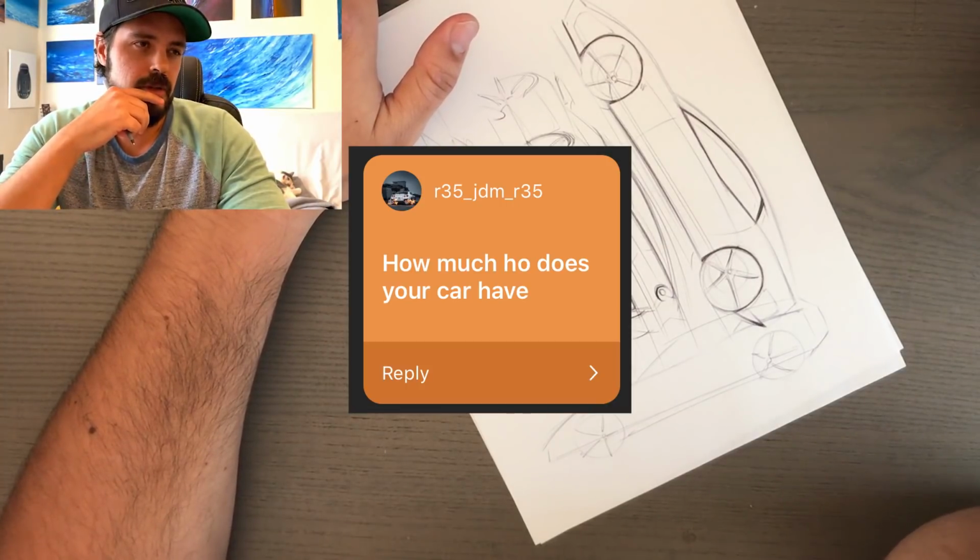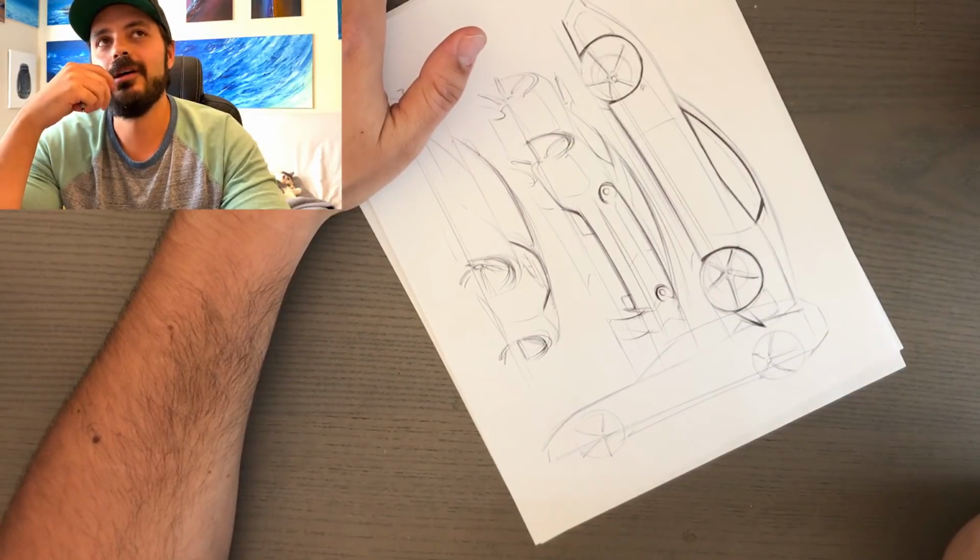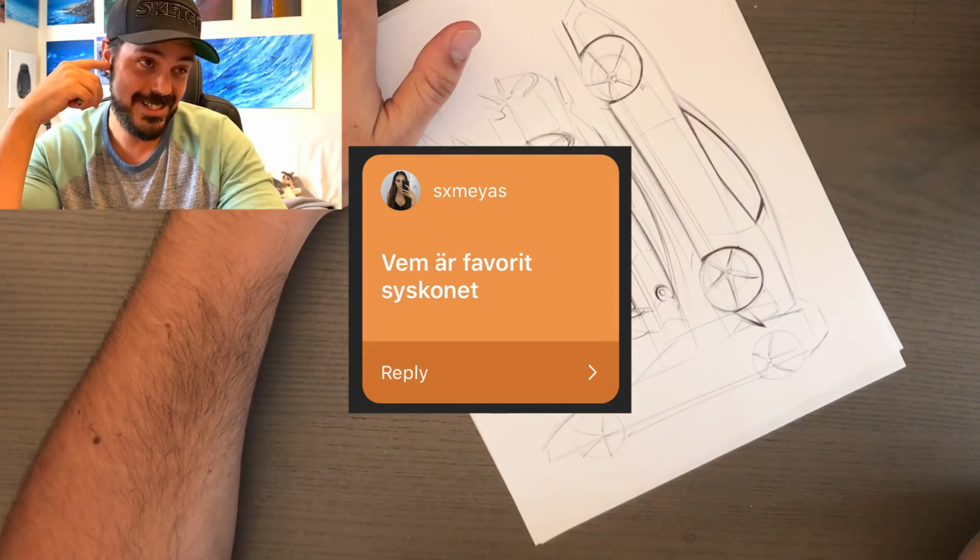How much horsepower does your car have? Well, it is a Dodge Dart SXT, so I have no idea. Probably 100. I think 163. I could be wrong. It's just a number that popped up in my head. Could be 163.